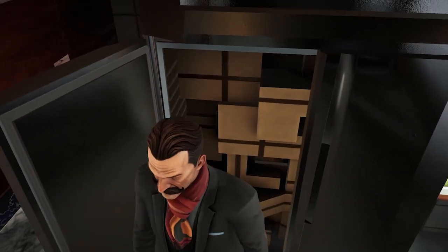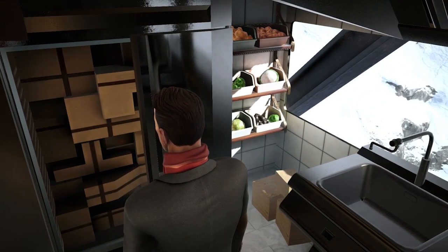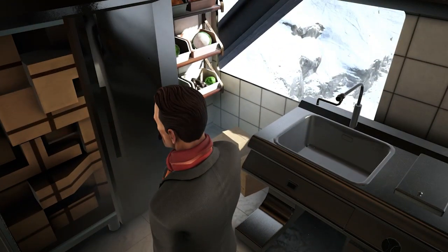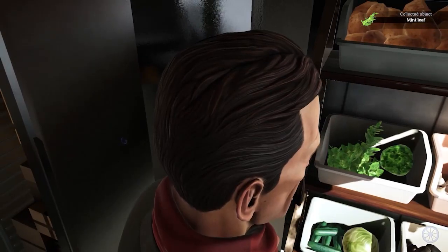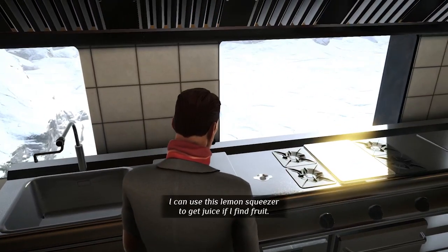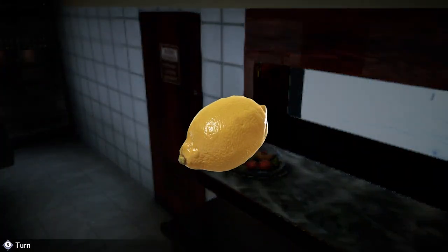Oh, wow, okay. That's what the inside of the fridge looks like. That is so weird that it's just blocks and boxes and whatnot. Mint. Gimme. I have the mint. I can use this lemon squeezer to get juice if I find fruit. Okay. Lemon. Thank you.